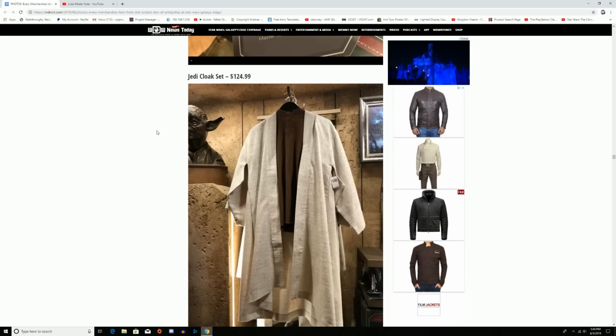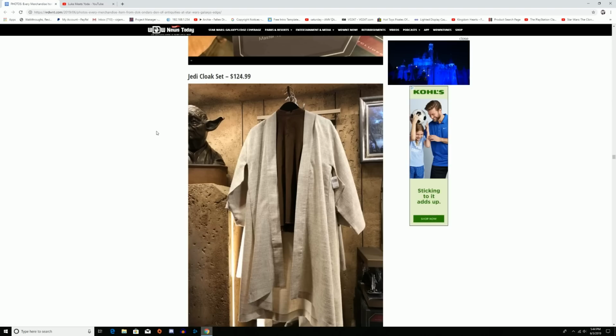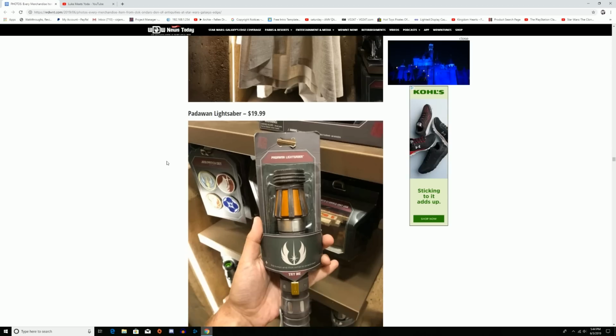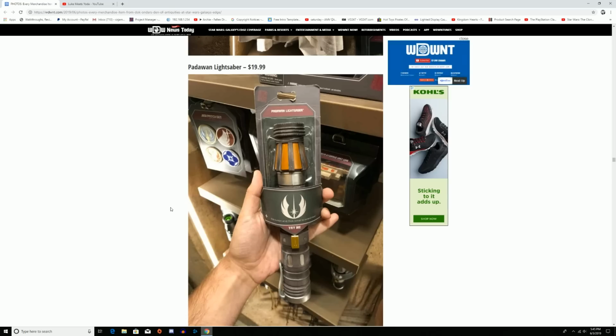Next up is the Jedi Cloak Set. In this case, more of a Yoda cosplay type thing going on for $125. Next, we have the Padawan lightsaber for $20, which honestly for a kid saber, actually has a nice color and design tone to it. So if you also want to get your kid a lightsaber, this one's not a half bad option, just due to the fact that it looks really cool.